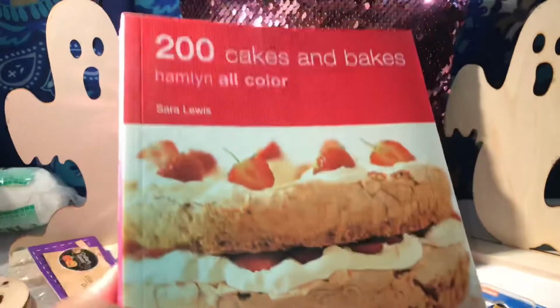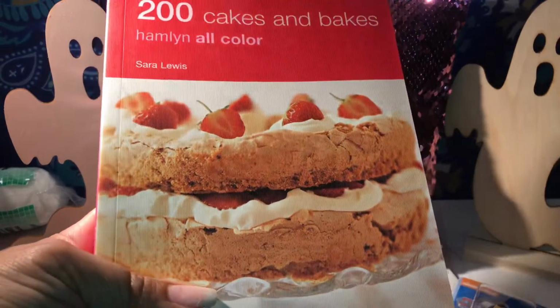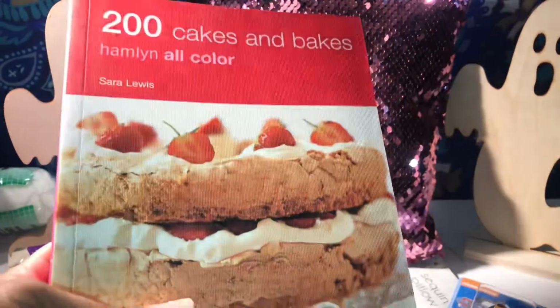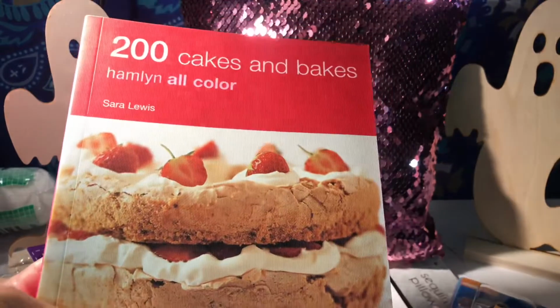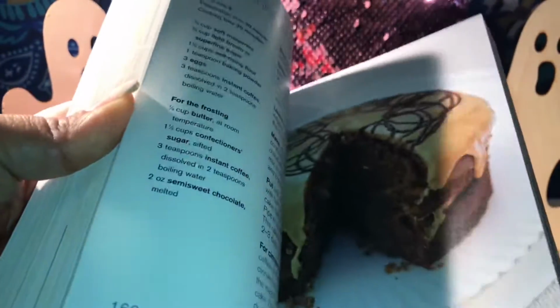Then I got the 200 cakes and bakes. And this is, of course, for me and my daughter. We're into baking cakes. We like to make our homemade cakes and cupcakes. So it has a lot of pretty little pictures inside. See there? I know this light is horrible. I gotta get a good light.